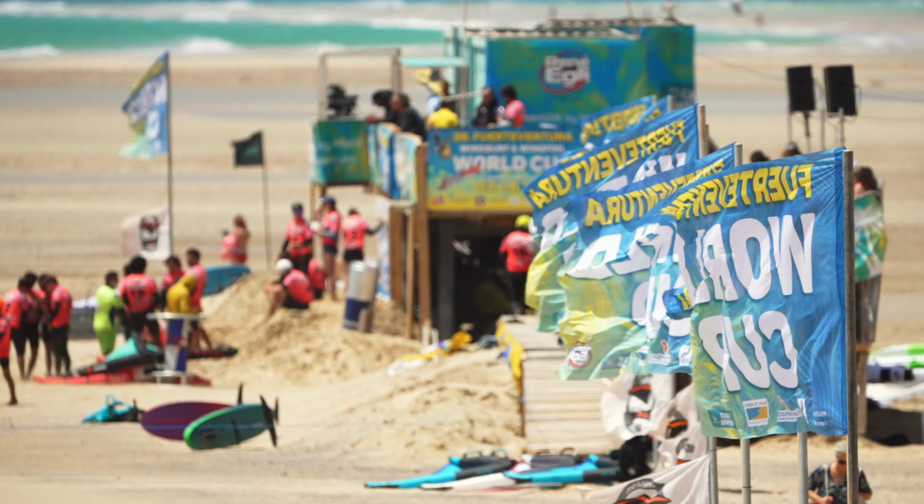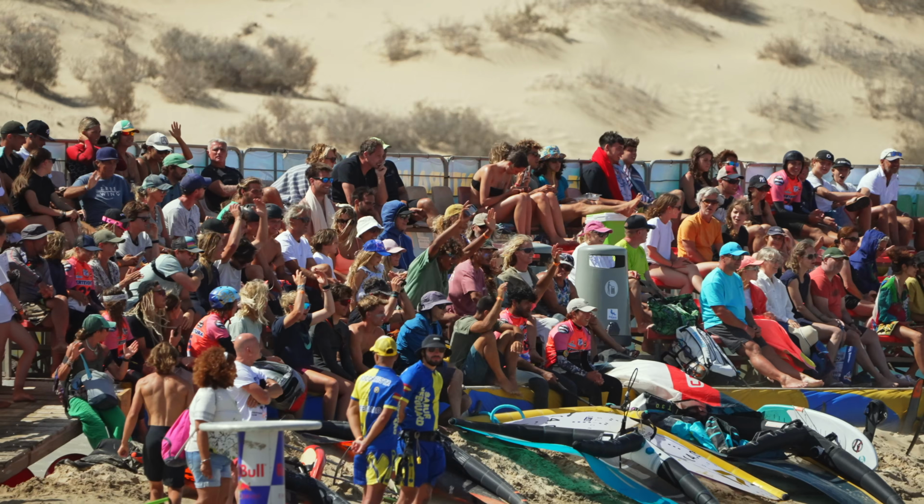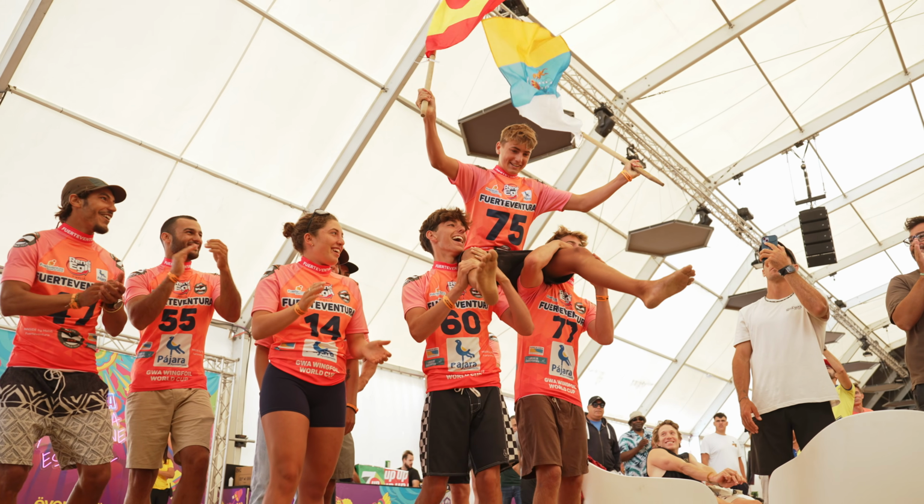Fully maxed out on tiny foils, hitting 35 knots of speed? That was reality for the GWA Wingfoil Free-Fly-Slalom in Fuerteventura, and the tour leaders wasted no time grabbing early leads.